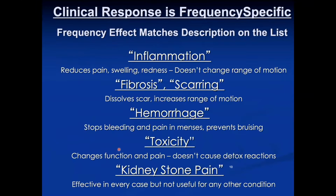The frequency 40 hertz to inflammation, we made the assumption that that was to reduce inflammation, because why on earth would you want to increase inflammation? That frequency reduces pain, swelling, and redness, reduces inflammation, but it doesn't change range of motion. It doesn't do anything for scarring. The frequency for fibrosis and scarring, does all scar tissue, increases range of motion, but does absolutely nothing for inflammation.